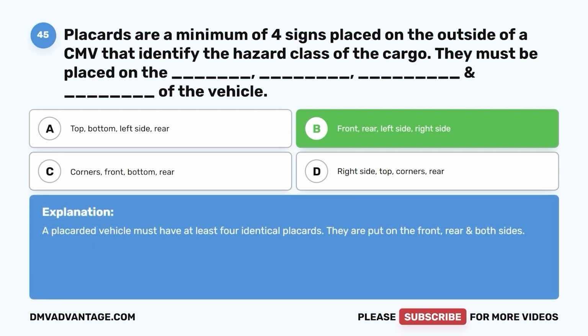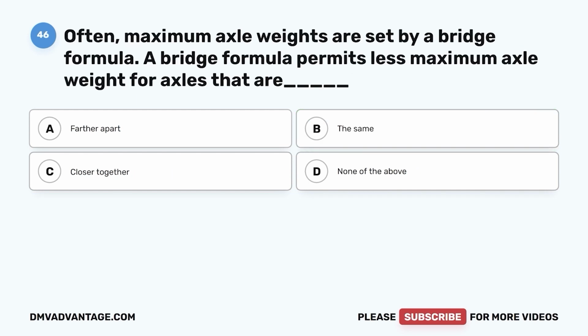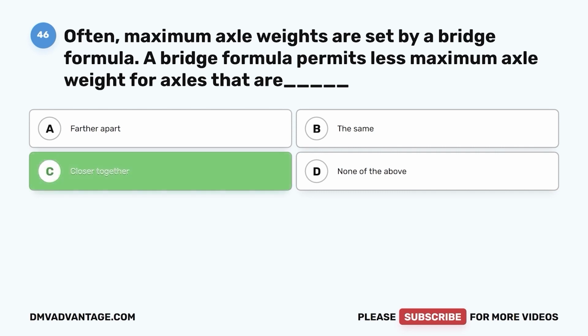A placarded vehicle must have at least 4 identical placards. They are put on the front, rear, and both sides. Question 46. Often, maximum axle weights are set by a bridge formula. A bridge formula permits less maximum axle weight for axles that are A. Farther apart, B. The same, C. Closer together, D. None of the above. The correct answer is C.